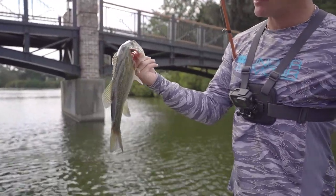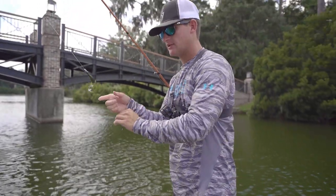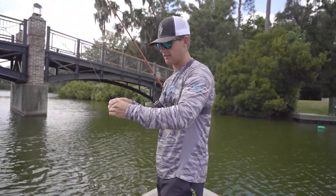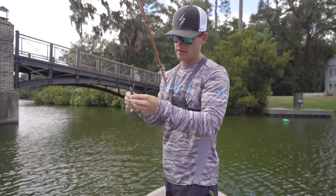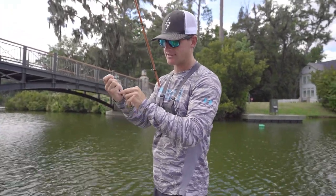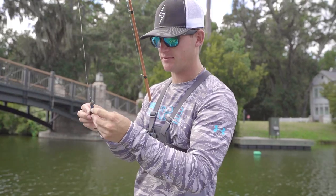So that just tells you, sometimes these fish aren't active, sometimes they're not aggressive, they don't really want to chase anything, they want you to put it in front of their nose. And that's what that showed us right there. So let's throw a couple more casts under there. There could be a lot of bass stacked up, but they just want something slow.